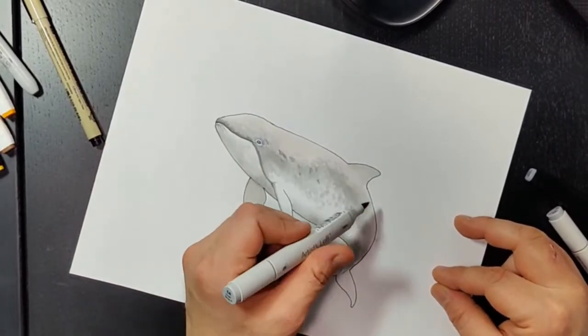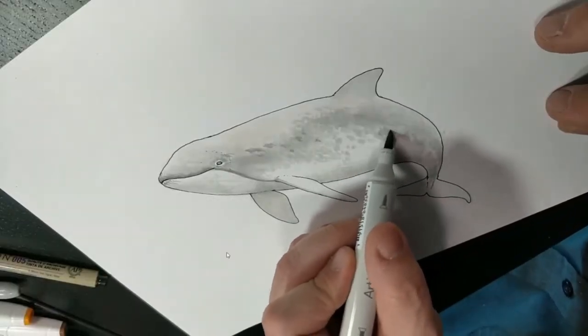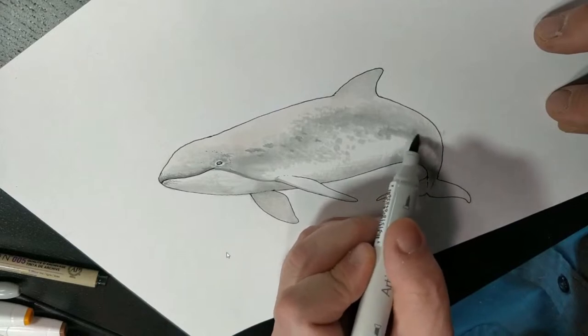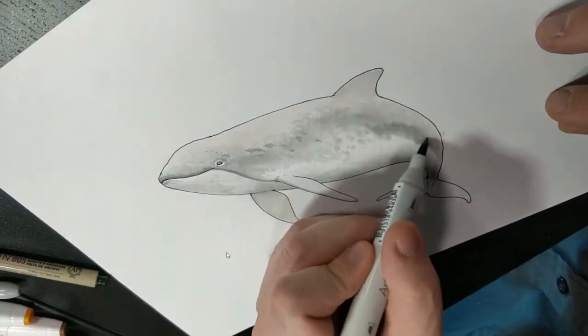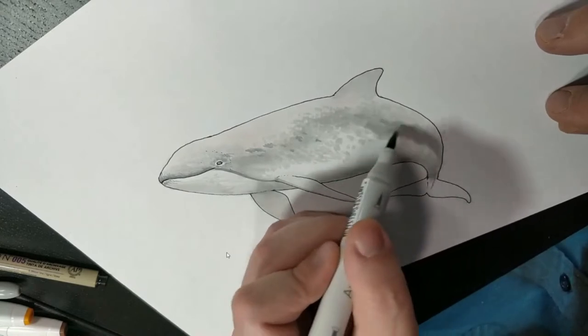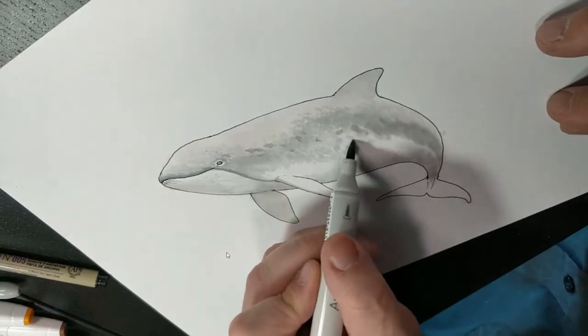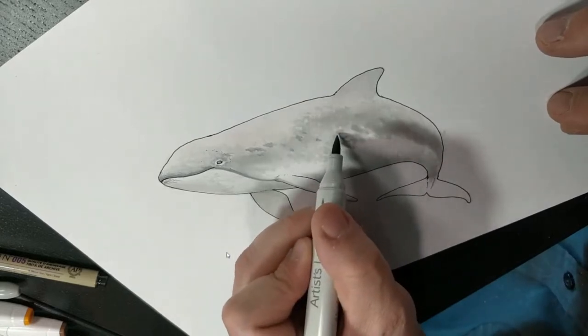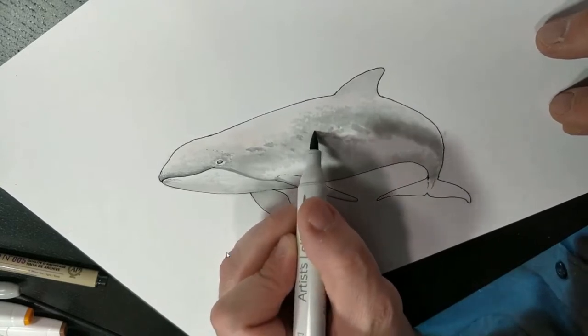But anyway, here we go toward the back. Back here, there's going to be a little bit more of a sharp contrast between the dark and the light of the animal, so I'm going to keep that in mind for the future. There's going to be one more darker level of paint that I'm going to add to it. But around here, there's a lot of speckling happening. So it's the most speckled of the porpoises, right? So that's going to be fun.